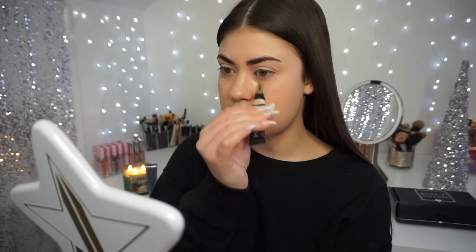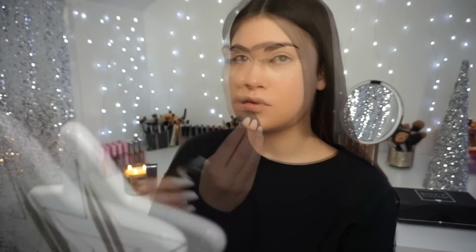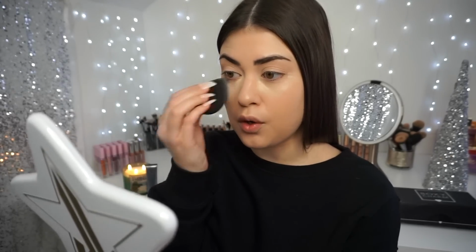Next, I'm going to go in under my eyes with a lighter concealer. This is the Huda Beauty Overachiever Concealer in the shade Cotton Candy, and I'm going to use this to brighten up my under eye and hopefully hide some bags that we have going on. I'm going to blend that out with the Huda Beauty sponge that I still am wondering if it's even on the market. I don't know if it is.